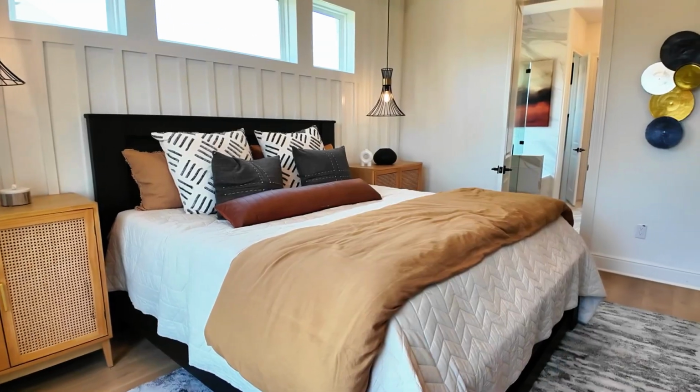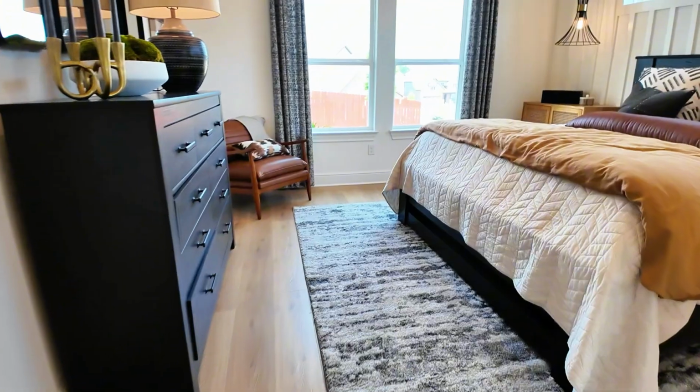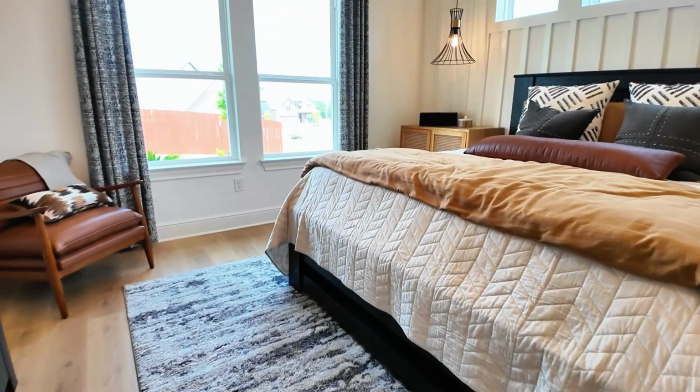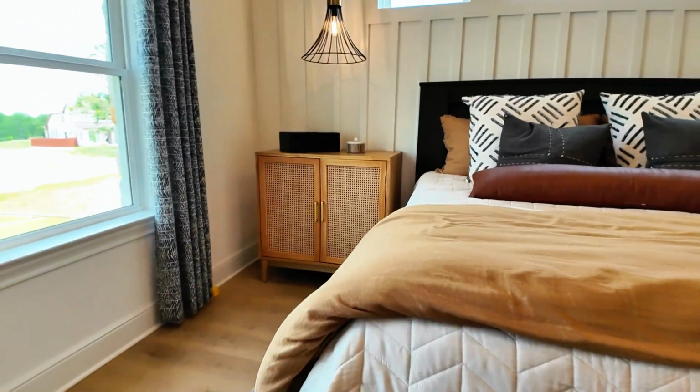And then it is a lot brighter, right? Because you have like 6 windows here. You have 2, 1, 2, 3. So you got 3 picture windows here right on top of your bed. So it brings in tons of natural light and makes this area look brighter, look bigger. It just feels more welcoming.